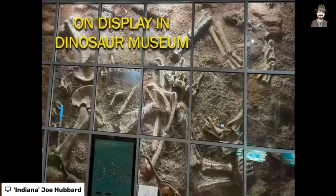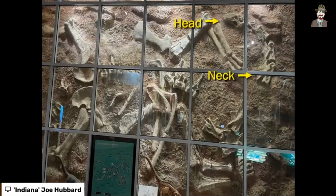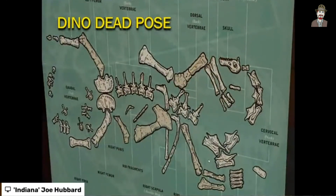It's now on display in Dino Isle. You can go and see this yourself. It takes up one of the whole walls. It's a pretty decent sized fossil. You see the head at the top there? You see the neck? You see the shape of the neck and how the neck kind of bends back around over the body. The tail's on the other side, sort of curved up. Interesting stuff. In fact, you can actually see the diagram from the field as to how they actually excavated it. It's in a dino dead pose for sure.